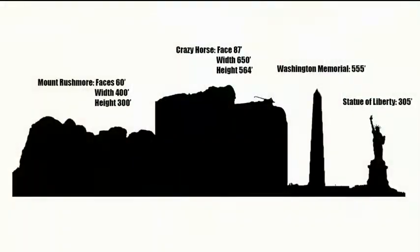Obviously, the first thing that most people notice about the Crazy Horse Memorial is just its sheer size. That's right. This carving is absolutely massive. When it is completed, it will be 564 feet tall and 650 feet long. His fingertip alone that we're standing on is 8.5 feet. Just his fingertip. It is the world's largest mountain carving in progress.